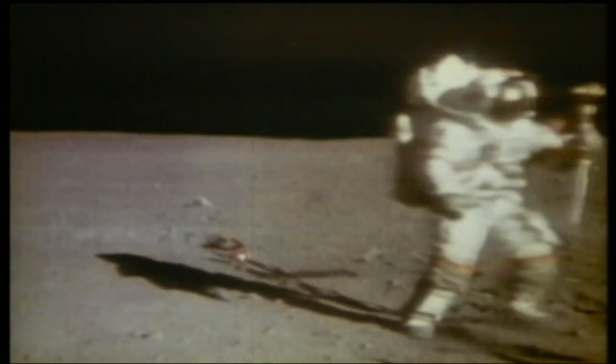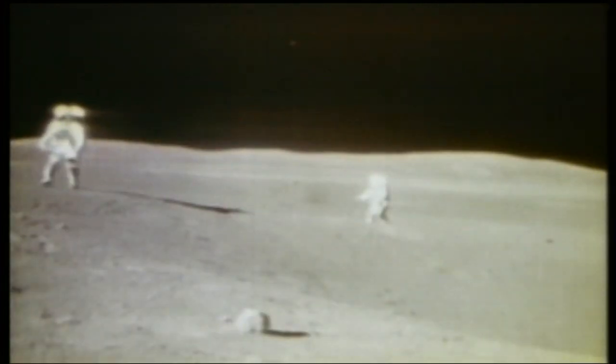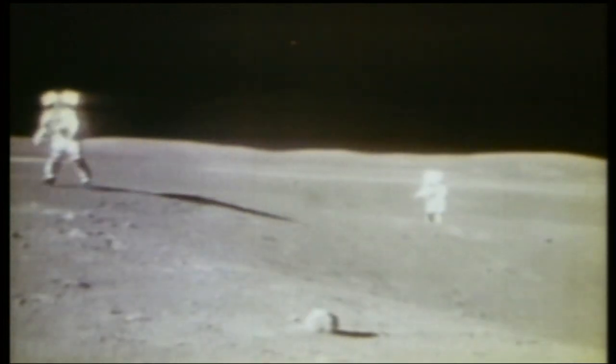The astronauts then inspected a huge crater site, while NASA's geologists at Mission Control directed them towards grab samples, the moon rocks they wanted to be brought back to Earth.